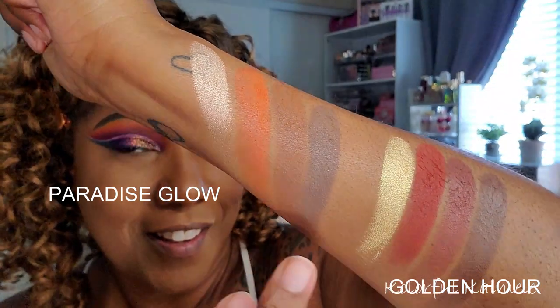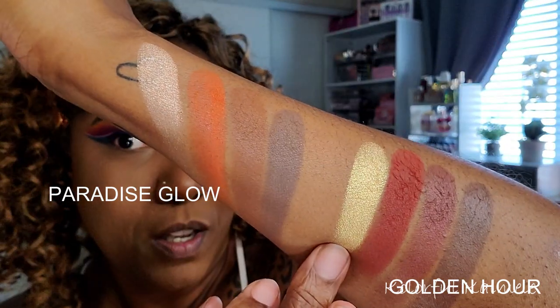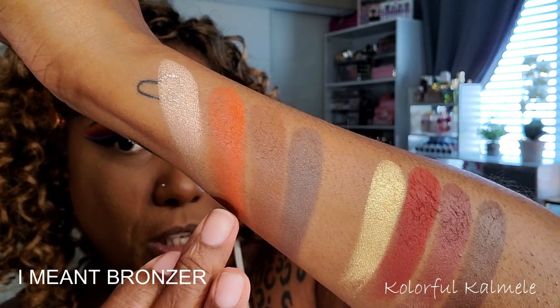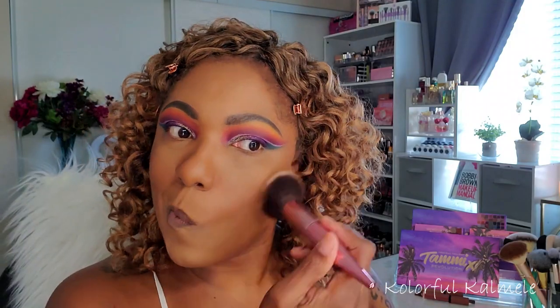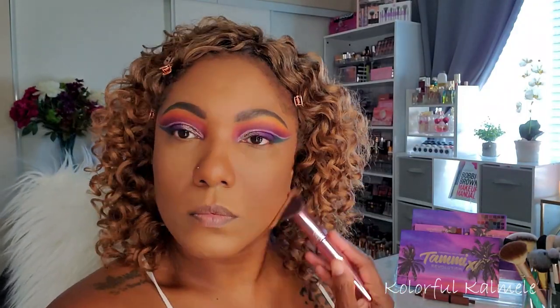The highlight. I think I'm going to use the highlight from this one. And I'm going to use the blush and contour from the lighter one. So, let's go in with this contour here. I do like this bronzer for my skin tone. It's not anything too harsh, not too dark. Definitely buildable. It has a nice natural feel to it, and I like it.